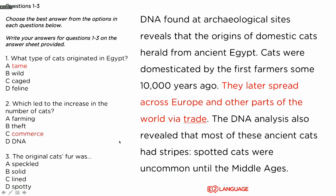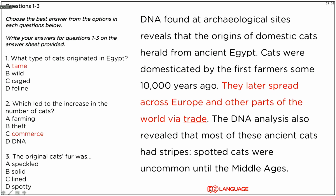It says, let's look at it before we show the answer, just to create a little bit of suspense. The original cat's fur. This is a key word you're looking for. Cat's fur. The cat's fur. Okay, fine. So these ancient cats had stripes. Spotted cats were uncommon until the Middle Ages, so it's not that.